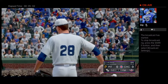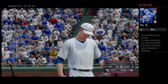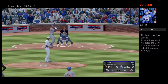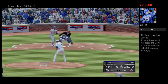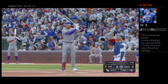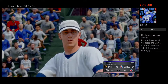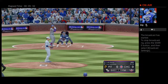He appears to be having some issues with pitch command to start the game. He's dealing with 2 guys on, and that last pitch looked like a big mistake in that location. Right down the middle, but he got away with it. 1-1, here it is. And he takes ball 2, and it's 2-1. He's got a couple of pitches to deal with right here, but he's starting to lose command of his pitches. It might be time to take a step back and try to refocus on making some good pitches.